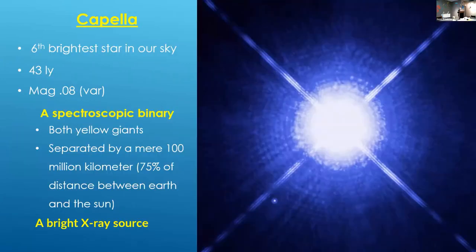Capella is the 6th brightest star in our sky. It, again, is another spectroscopic binary. They are both yellow giant stars, and they're only separated by a mere 100 kilometers, which is 75% of the distance between Earth and the sun. It is also a very bright X-ray source.